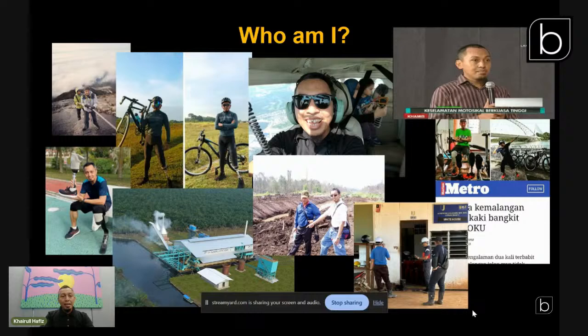So I am an amputee, a one-legged guy, but I am not always an amputee. I lost my leg in 2005. Next year I'll be celebrating the 20th anniversary of me losing my leg. As you can see from the photo, I'm quite a guy who doesn't know how to sit still. So I do cycling, I run. The little picture at the corner is me scaling Kinabalu in 2022.